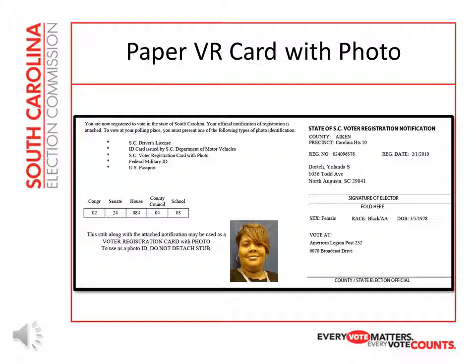This is the paper voter registration card with a photograph. Voters who have their photo taken for a photo voter registration card will be issued this card first, meant to be used temporarily until their more durable plastic card arrives in the mail.